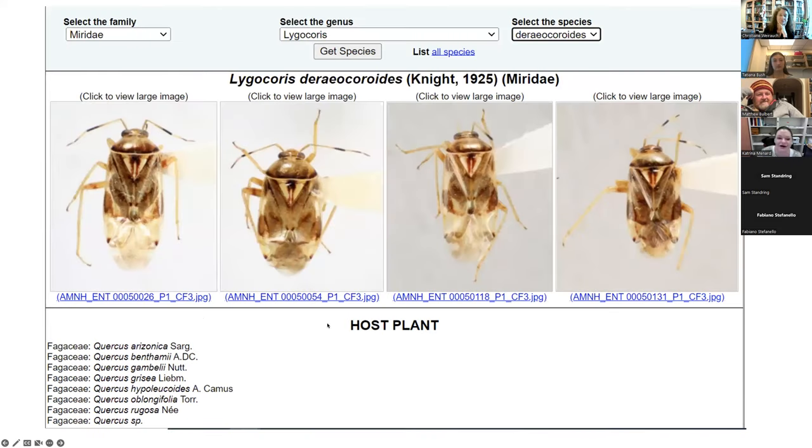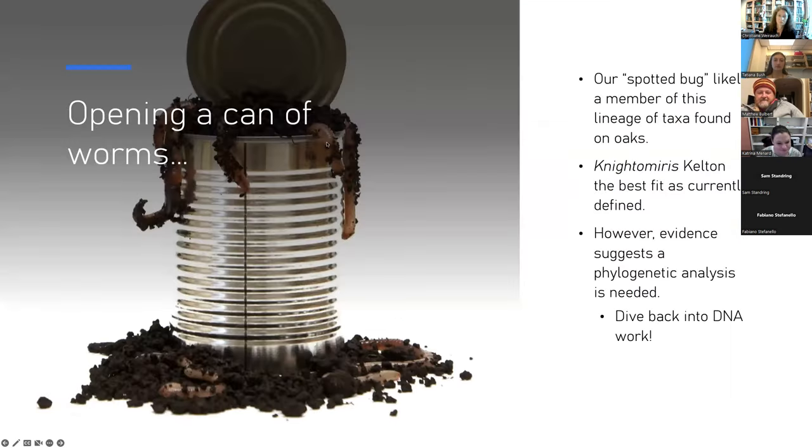There's this guy too, Dariocoroides, which also feeds on Quercus grisea. Again, similar distribution pattern, similar overall aesthetic, similar genitalia. There is this interesting female genitalia character that we found, which seems to be consistent with Knightomiris, but we are still looking into some of these other taxa to see if there are similar genitalic characters. But essentially what we found was opening a can of worms. Our spotted bug is part of this lineage of taxa, most likely. Right now, Knightomiris is our best bet.